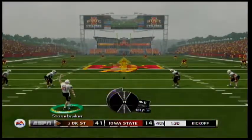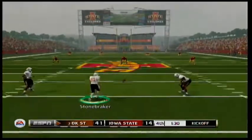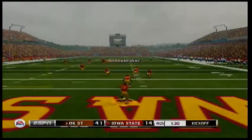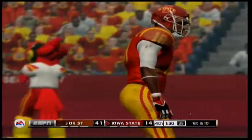The kicker looks like he's ready to kick this one off. Gary back deep to return. He really got a hold of that kick. And it goes into the end zone, down for a touchback.